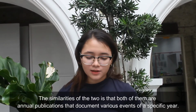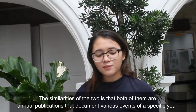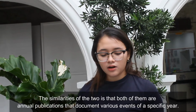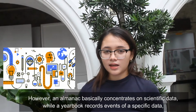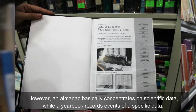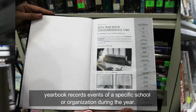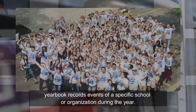The similarities of the two is that both of them are annual publications that document various events of a specific year. However, an almanac basically concentrates on scientific data, while a yearbook records events of a specific year. A yearbook records events of a specific school or organization during the year. Additional information that will catch your interest will be presented by my partner, Katlea Ferro.